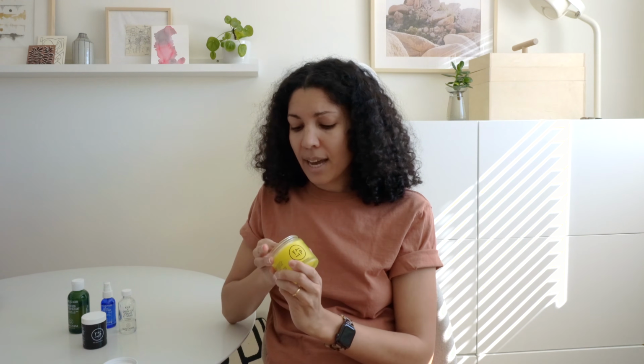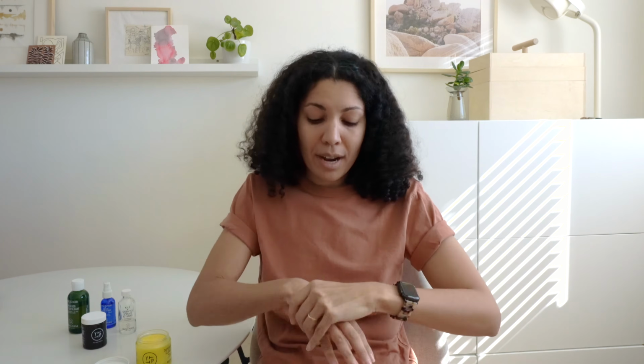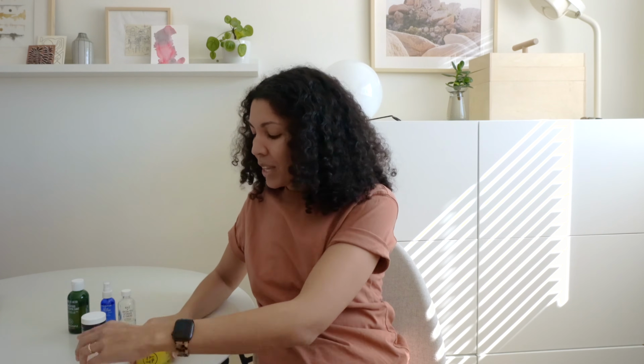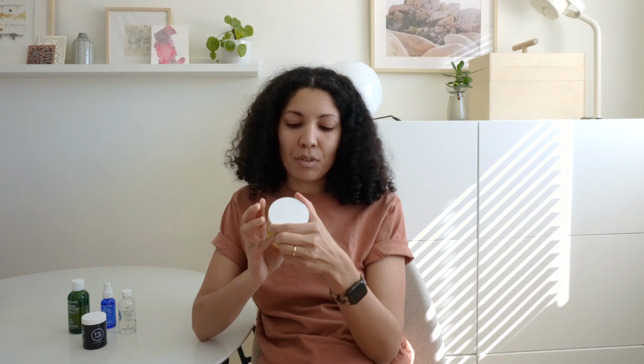Basically, you take some of it and warm it up in your hands, and then you massage it into your skin. I love doing the massaging part, but then the cleaning part, I never feel like my skin is really clean. It's supposed to be a more gentle cleanser. It smells so good, I kind of wouldn't mind just leaving it on my hands, but that's not how you're supposed to use it. So yeah, it's not a huge hit for me.